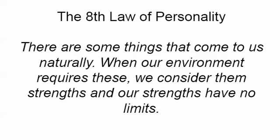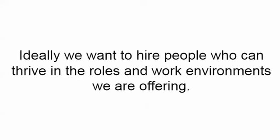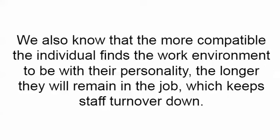The 8th law of personality, and there are 12 laws of personality, states there are some things that come to us naturally. When our environment requires these, we consider them strengths, and our strengths have no limits. Experience shows us that some personality types thrive in a given role while others struggle. Ideally, we want to hire people who can thrive in the roles and work environments that we are offering. We also know that the more compatible an individual finds the work environment to be with their personality, the longer they will remain in the job, which keeps staff turnover down.